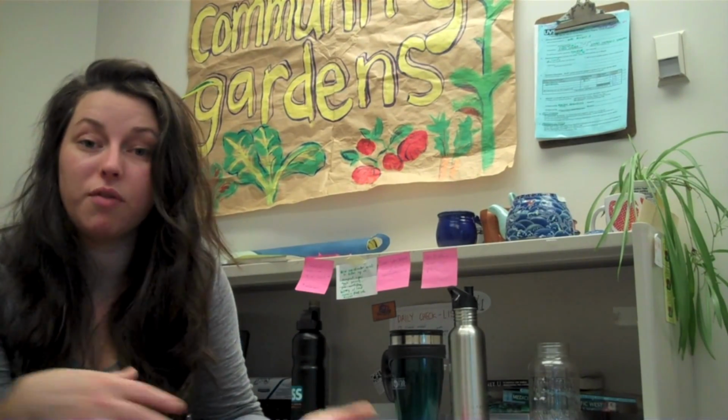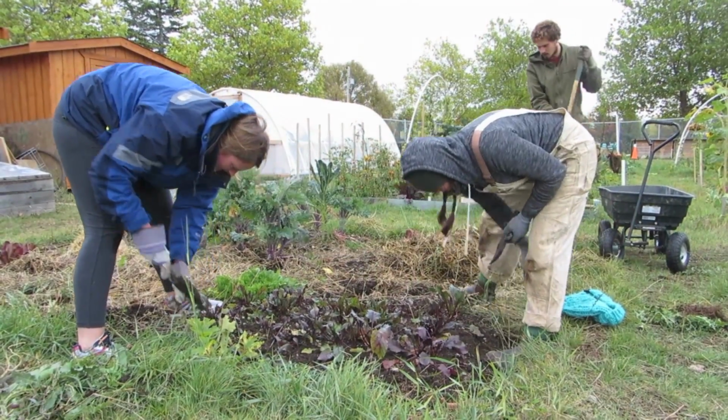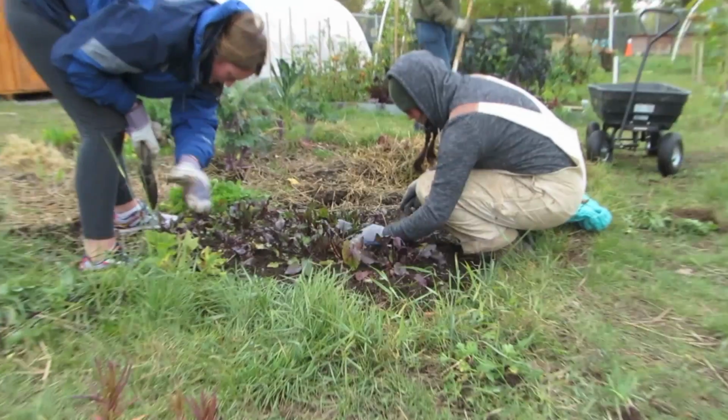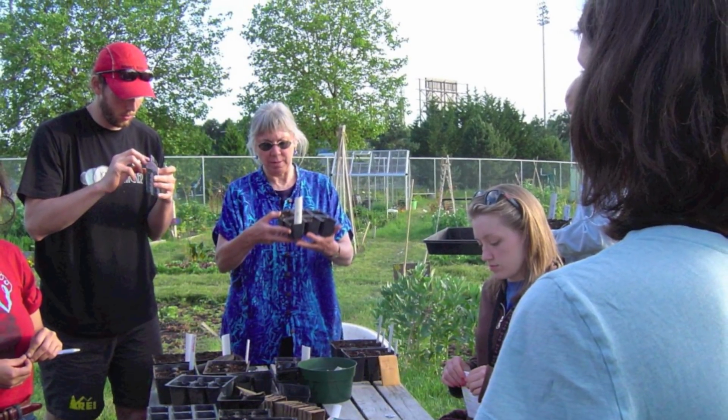Providing a space and a forum for people to both teach and learn. And I think a campus community garden is a really interesting space for that because it's intergenerational, because we have staff, students, faculty, who all have their family members. You know, it's not necessarily a top-down learning scheme. I think a lot of people are learning together that have never gardened before, and I think fostering that environment is a big part of the campus community garden.